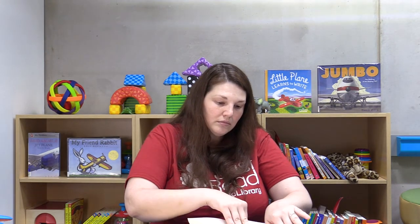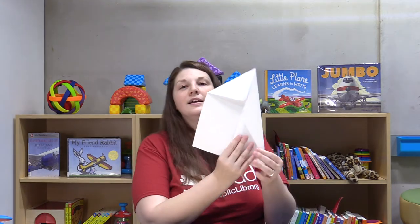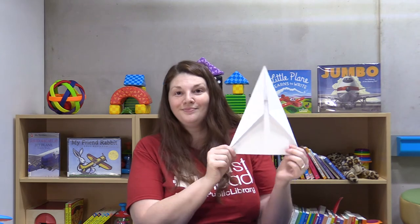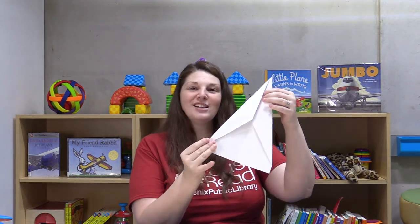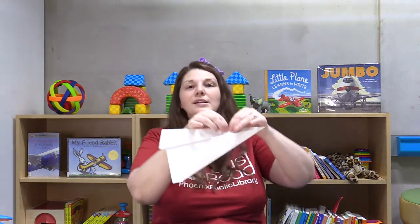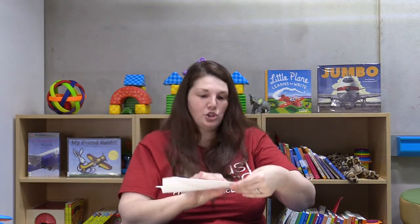So that's what the first side looks like. We'll do the second side. Okay. Now we're going to fold it in again. So this corner in and this corner in. Are you ready? Yeah. Fold it all the way into the center. And really press down. Press down on your crease. Makes it nice and strong.